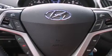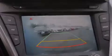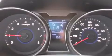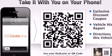The following features are also included: a low tire pressure indicator, air conditioning, cruise control, a leather wrapped steering wheel, 12 volt power outlets, front multi-stage airbags, rear seat child-proof door locks, a pass-through rear seat, steering wheel mounted controls, and an anti-theft protection system.